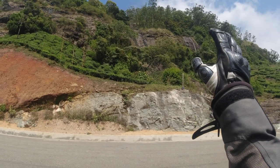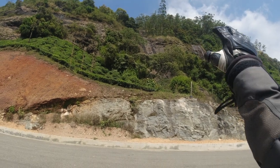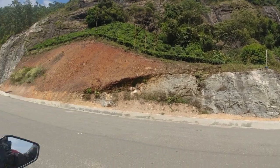During monsoons, this entire thing has a waterfall running. It's called like the Powerhouse Waterfall during season.